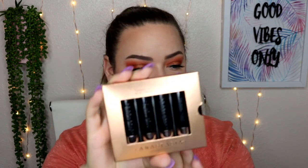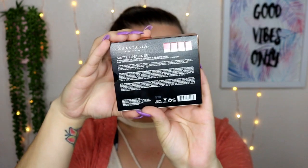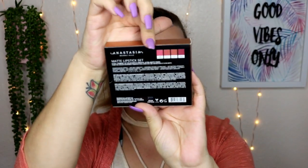I love that highlight. Okay guys, and the last first impressions for this video is this Anastasia Beverly Hills matte lipstick set. I bought this because I'd never tried her bullet lipsticks. These are the colors right here that it comes with. So it has Soft Pink, Kiss, Spice, and Dead Roses. I think I'm gonna go with Spice because of my eye look. But I've never tried these. I think this was around $20 for these 4 minis.